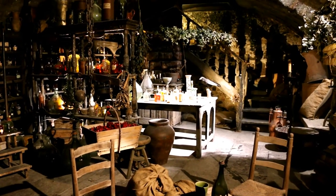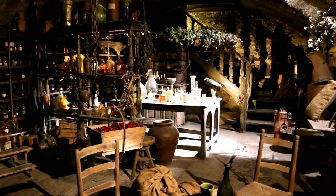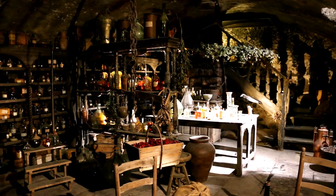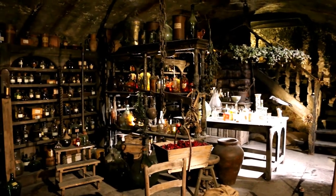This is just a scene from The Perfume, the film, and this is one of the set decors of the film. It's quite spectacular.